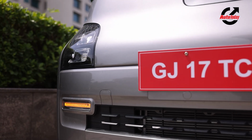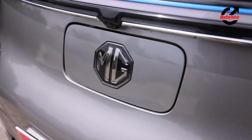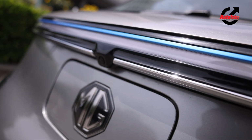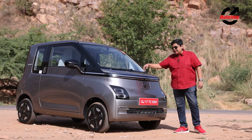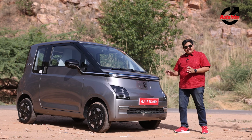The front end is dominated by these lovely looking LED headlights. This is the charging port from where you can charge the car. And we like this lighting console on the bonnet. Well, this is a bonnet, it opens and you can have your windscreen washer fluids and things like that inside. You get two wipers and it looks really nice.